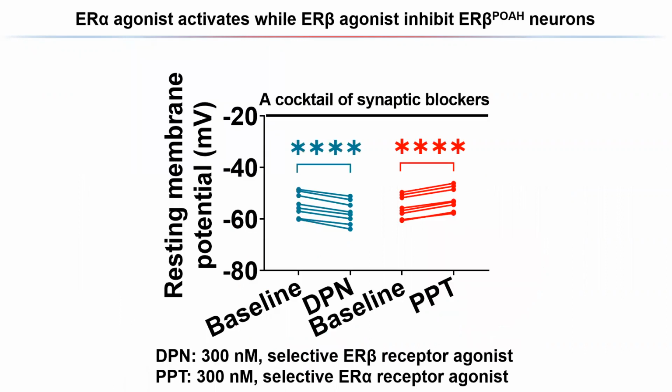To prove our hypothesis, we further treat the ERβ neuron with the ERβ agonist DPN or the ERα agonist PPT to further confirm the karyotypes of these neurons. And as shown in this picture, we find that the ERα agonist activates, but the ERβ agonist inhibits the ERβ POH neuron, showing a competition in mediating the neuron activities.